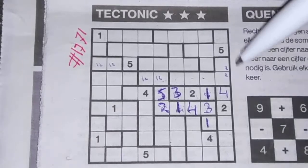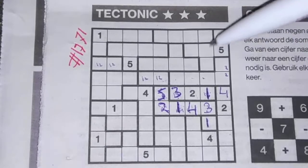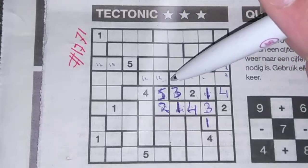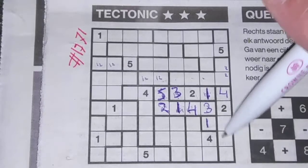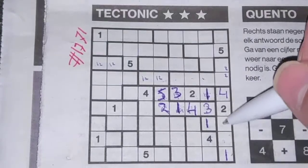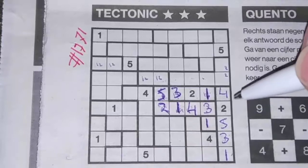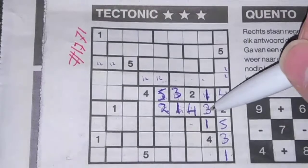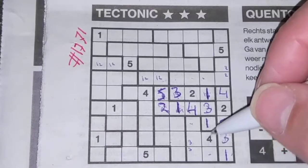So. Let me think. These 2 boxes cannot be a 1. So 1 box left for the 1 should be here. 1, 2, the 3 and the 5 are missing. We see here 3, no 3 there. 3 should be here and the 5 goes there. This box cannot be a 3. That box cannot be a 3. So the 3 could be here or could be there.